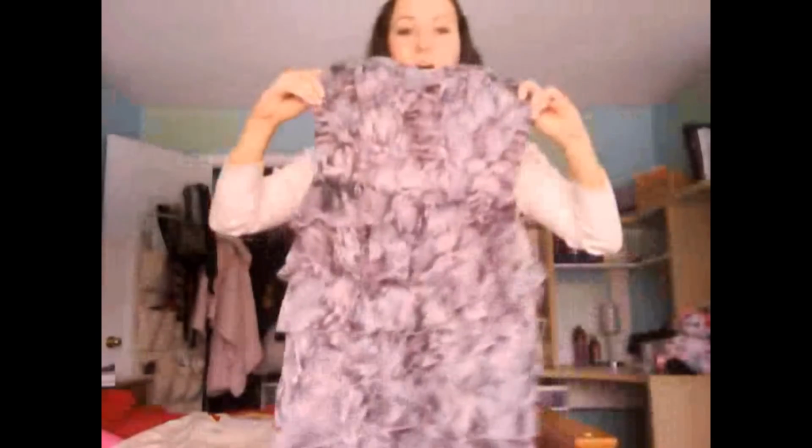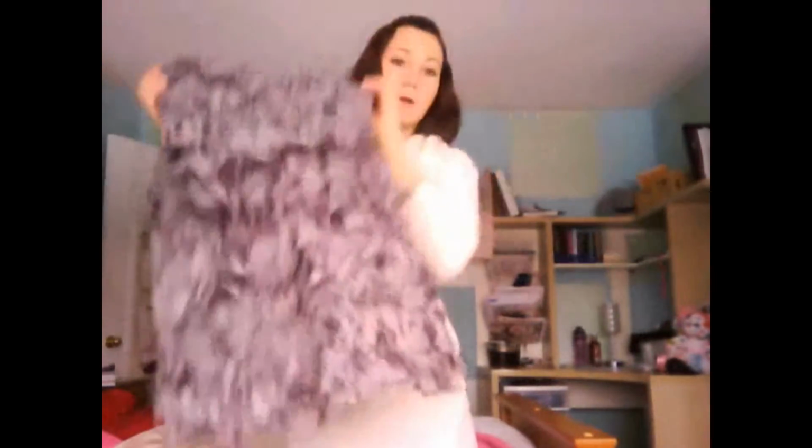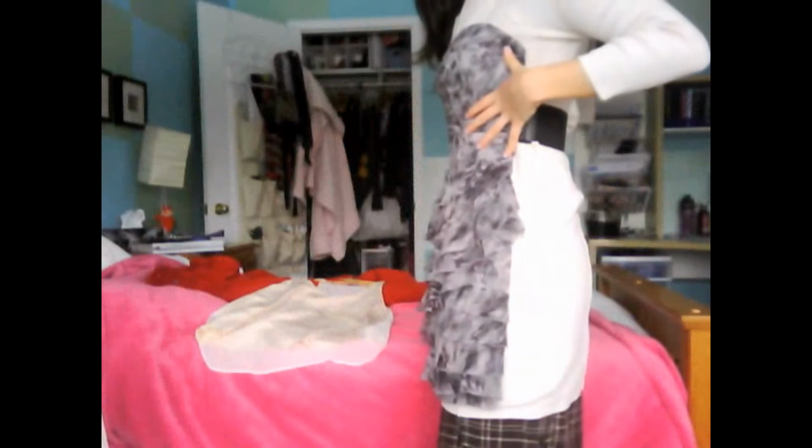The next thing is this dress, which I got for my grandparents' 60th anniversary. It's a very sort of frilly party dress, and it is a short dress, so if I were to show you, I'm going to move my camera down a bit. It is a very short dress. It's about as long as my sweater dress, if not a bit shorter. But it's really nice. It's really fun and flirty and fun to play with. And that's it for the clothing portion of this clothing and makeup video.